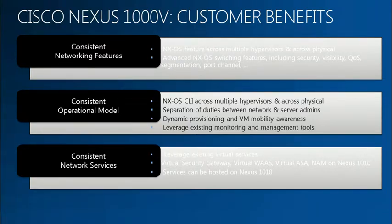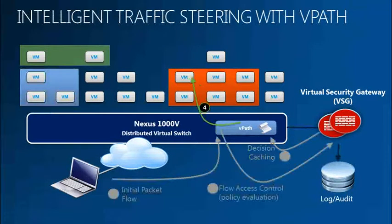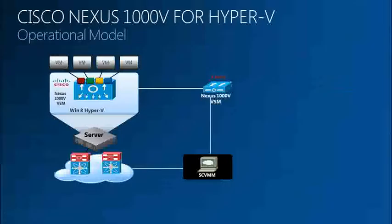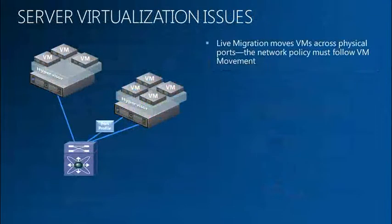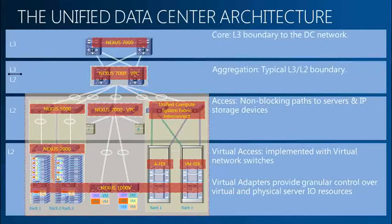So that's the difference. Maybe I have a slide around that. Give me 1 minute. One of the first slides is around that. Let's see if I can go there. This is the pod that I'm talking about. There are multiple layers here. And 1000V sits in the virtual access, and 5000 sits in the access layer. This is a very simplified topology of a data center. Different types of customers use different topologies. I hope I answered your question around the differences between 1000V and the rest of the Nexus family switches.